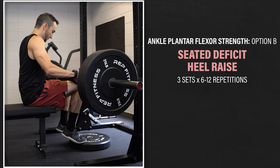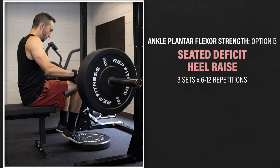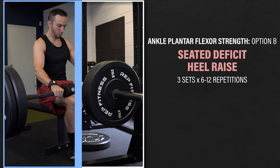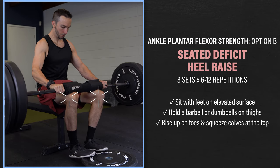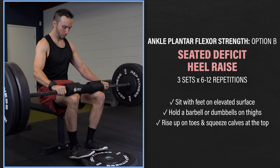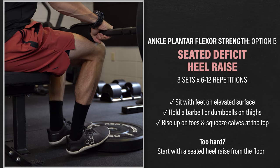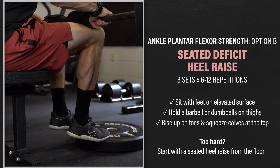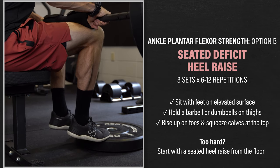Ankle plantar flexion strength option B, seated deficit heel raise for 3 sets of 6 to 12 repetitions. Sit with your feet on an elevated surface, knees bent to 90 degrees, and place a barbell, dumbbells, or another weight on your thighs. Lift the heels up as high as you can, squeezing your calves at the top, and then lower back down. Focus on moving with a slow and controlled tempo during each repetition.